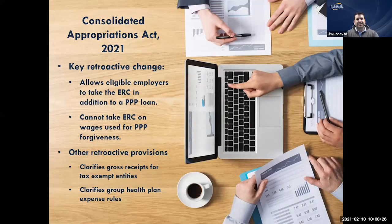Thank you, Joe. With the Consolidated Appropriations Act of 2020-2021, or I've also heard it's been renamed now to the Taxpayer Certainty and Disaster Relief Act of 2020, regardless of the entertaining name, what was passed in December of 2020 provides some key retroactive changes to the ERC. Initially, in the CARES Act, it was mutually exclusive with PPP loans. So you could take one or the other, you couldn't take both. What they've gone back and said is, hey, it's a fantastic benefit. You should be able to do both.